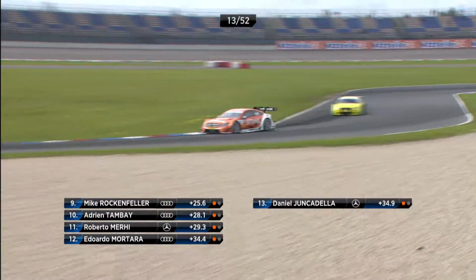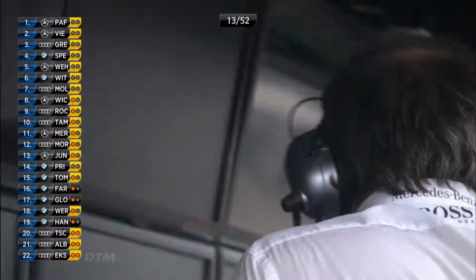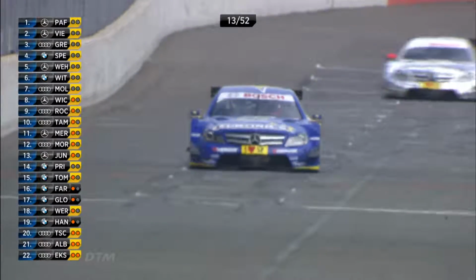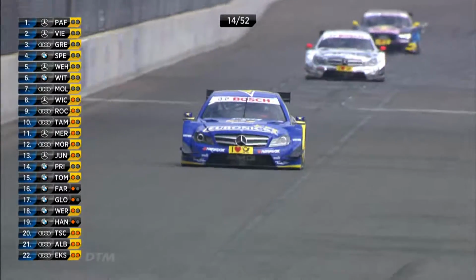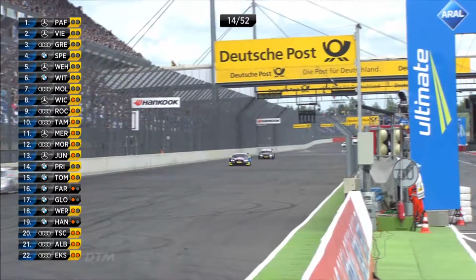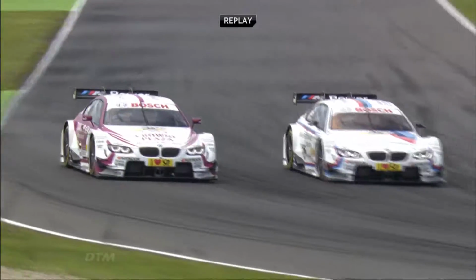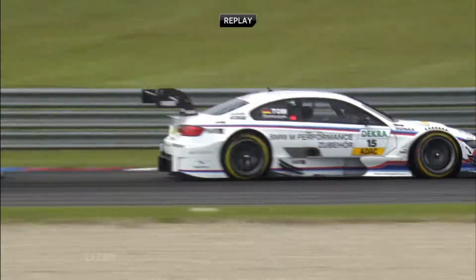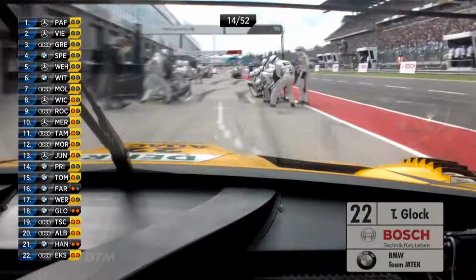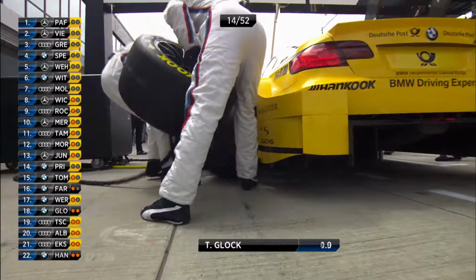Paffett starting to pull away a little bit at the front. There you can see nearly everybody on the option tyres. Faces down there. Mr. Wolfgang Schattling in charge for Mercedes this weekend. Paffett leading though. Green in 3rd place. Spengler's up to 4th. There is a replay of this incident. Oh no, that's Tomczyk repassing Prio after that earlier incident. On board with Timo Glock as he comes in.